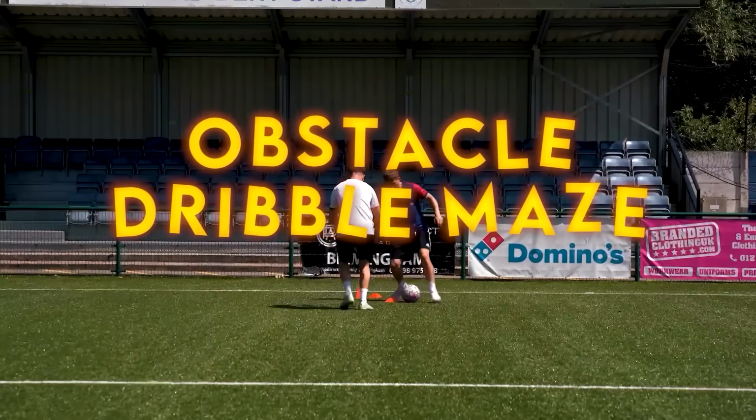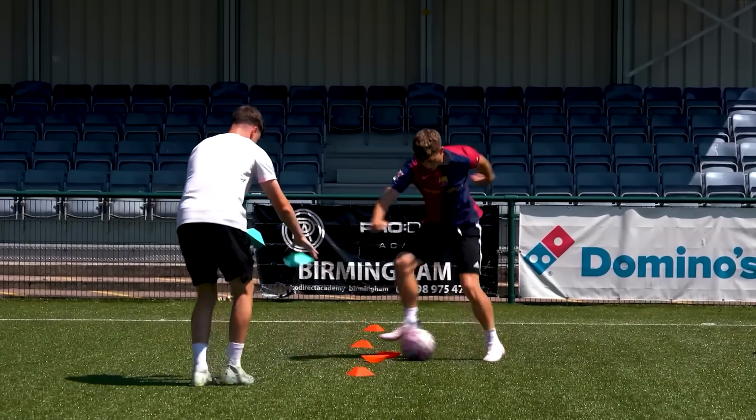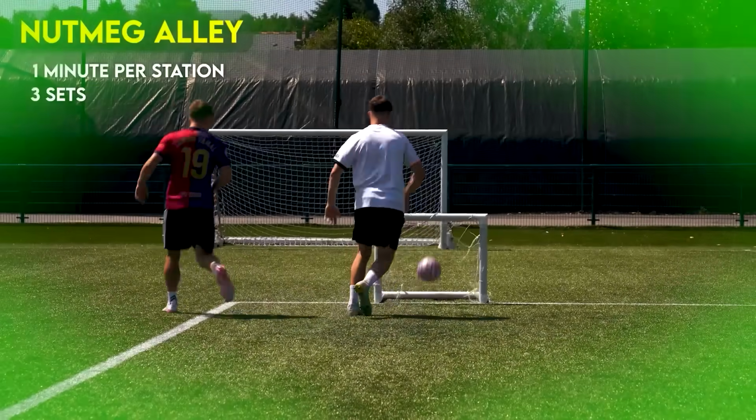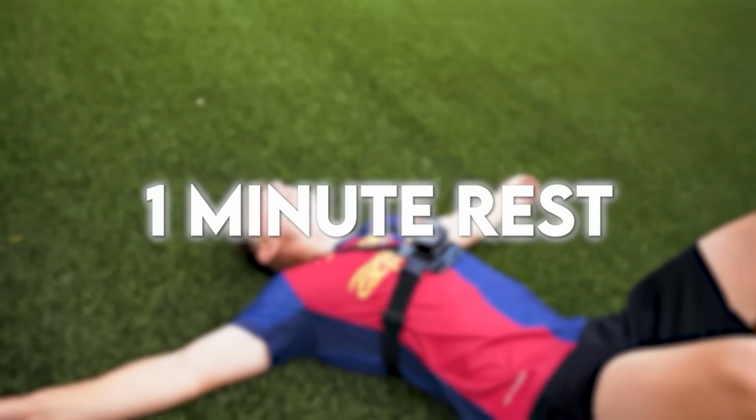An obstacle dribble maze to help you work on your close control whilst having a bit of fun with it. And Nutmeg Alley against me. 1 minute per station and we'll go through this 3 times with a 1 minute rest in between.